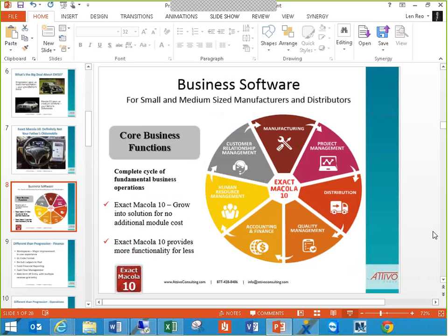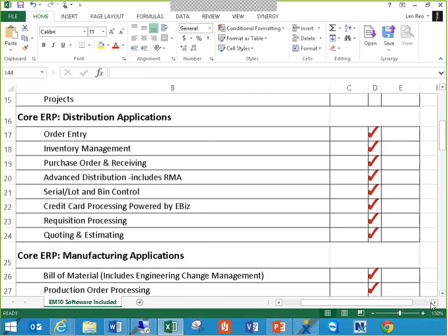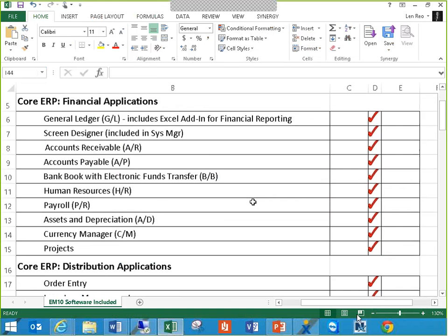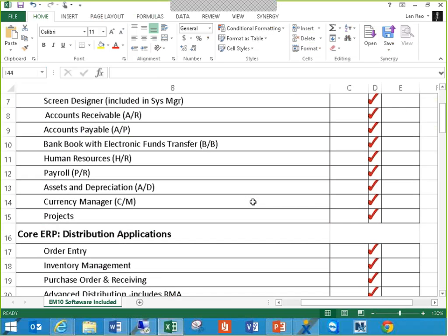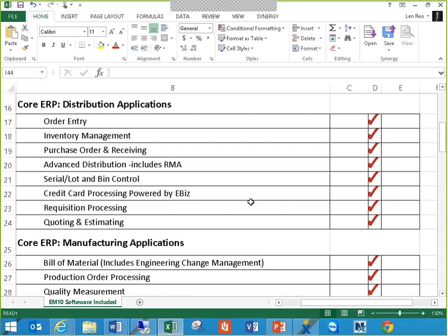If I could bring up another schedule for us. So these are the applications that are included with the system. So if you were to buy the system, and let's say it was going to be a small investment, let's say maybe 10 users, you would pay something just under $2,000 per user. With that, you would get every single financial application, payroll, human resources, assets, projects, currency manager, you name it. You would get all of the distribution applications. What I'm referring to when I'm talking about accounting and distribution, this is now referred to as core ERP.